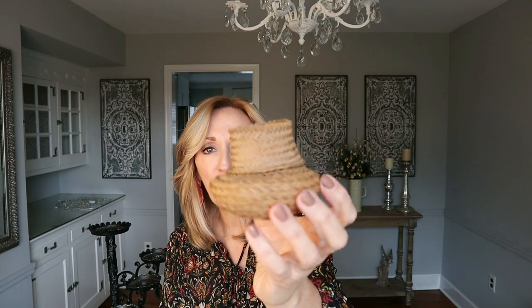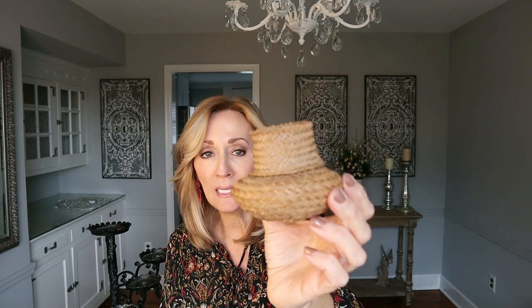I tried getting the lid off, but it almost seems like it's either been glued on or it wasn't meant to come off, but something tells me it's been glued on. And I wasn't really bidding for this, but it's an extra, so I'll take it. This adorable little primitive vintage basket. I think, again, this is pine needles.